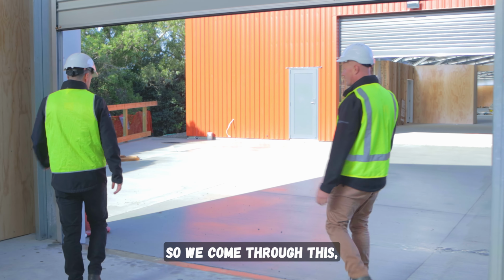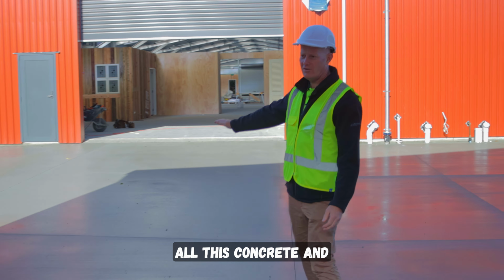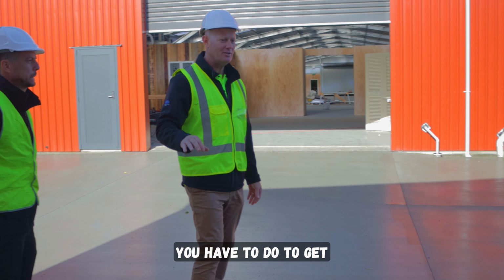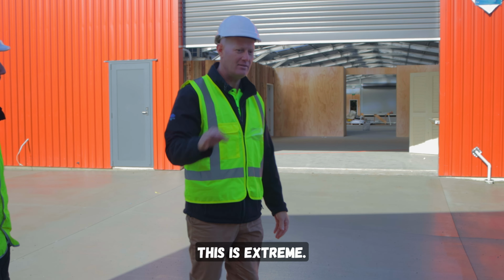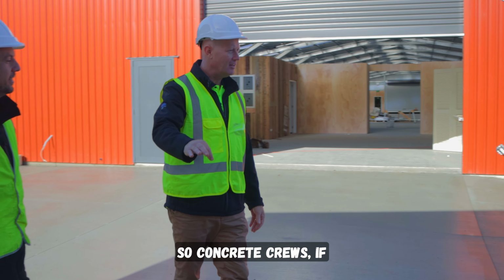So we come through, all this concrete in here. Shout out to the concreters. The level of expertise you need to get the falls right and do this is extreme. So concrete crews, if you ever get to see this, I appreciate your work. You look across, it's just contoured, right? It's designed so that water can flow to all the right places. It's very impressive. Just like we appreciate a clay sculpture, I appreciate a concrete sculpture.